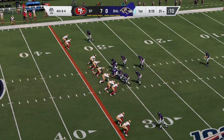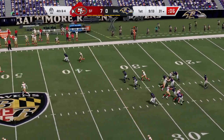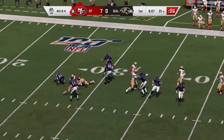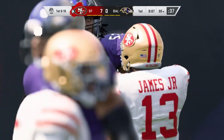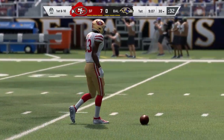So on 4th down, here's Sam Cook to punt it away. The 49ers have Richie James back deep. Fielded at the 20. It's a 49-yard punt, but subtract 9 there for the return. And the Niners will go on offense, 1st and 10. 49ers coming back out here on offense.